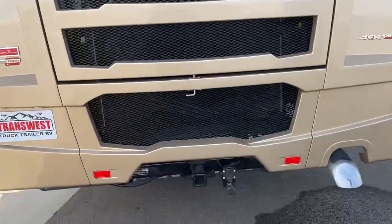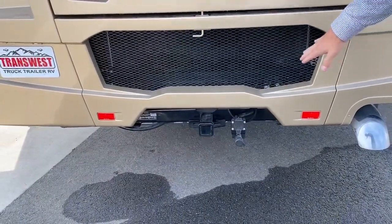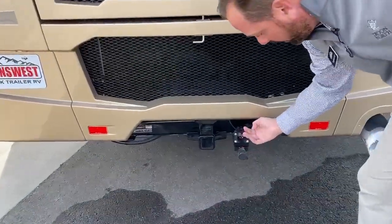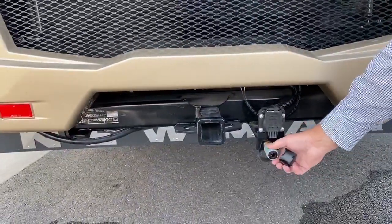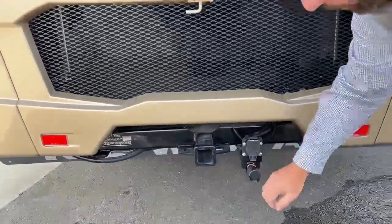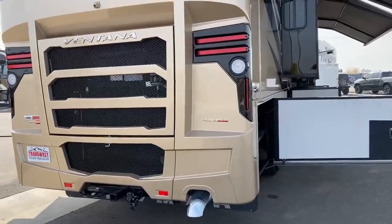And then down below here, we've got a 15,000 pound tow hitch. It's pre-wired for brake controller. And then we've got the air chuck here, for those of you that are using the air braking system on, say, Air Force One.